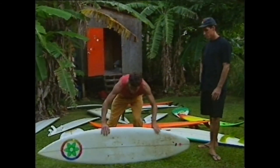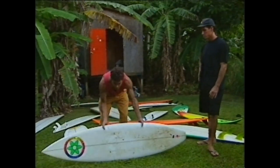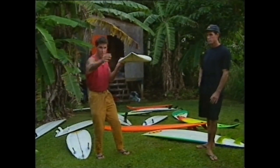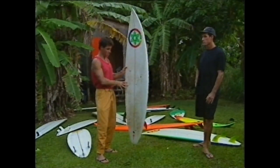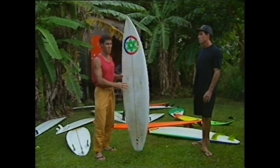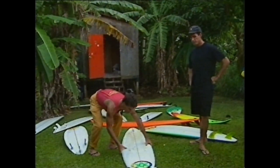Notice how it rocks continually, no straight spots. The rocker is designed so that if you're riding down a bumpy wave, nothing will catch. It'll release all the way to the end. This is a high performance surfboard for a guy who spent a lot of dedicated hours, designed for small waves, maybe 2 to 4 feet.